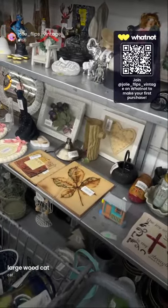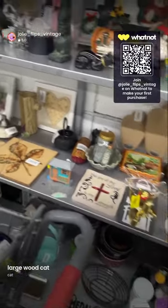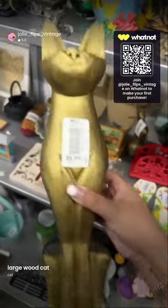Someone told me that World Thrift now has the easiest. Are you serious? Well, they don't know how to look at it properly. They're not looking for the souls.